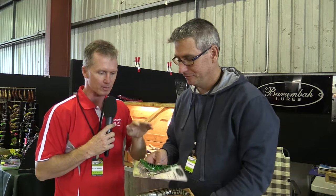Now, what's the approximate retail price on that little fella? So the little guy's 120. I make this in three sizes. He's about 200 mil, then I've got a 240 mil one for 130, and then I've got a 290 mil one for 150.